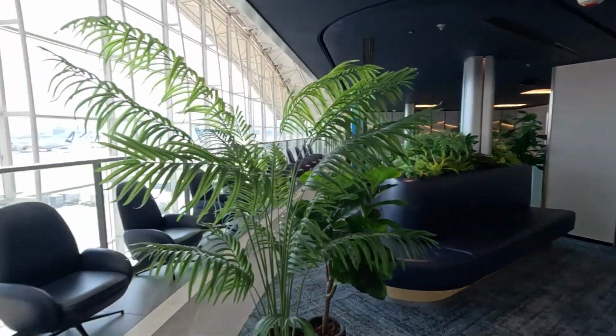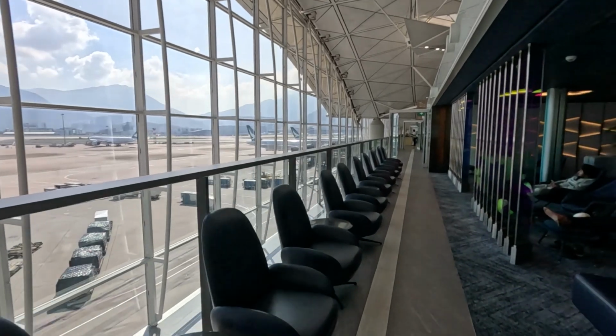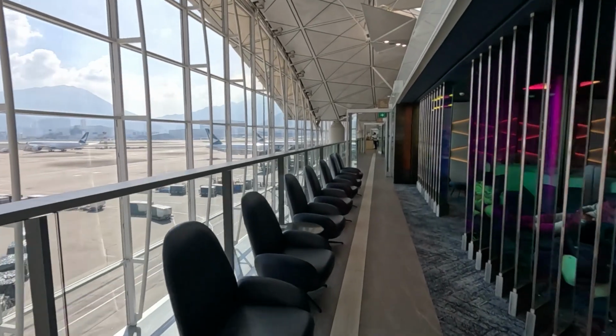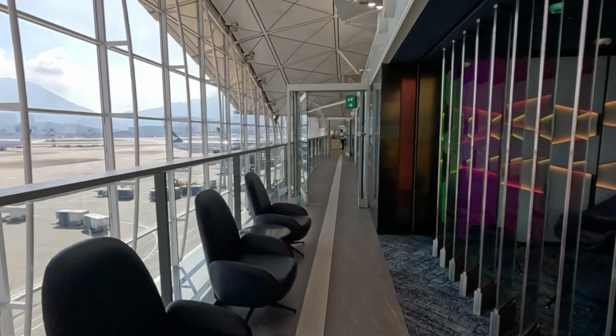So, lesson to be learned there. Make sure you check which lounges you have access to, because if I'd known, I might have come to this one instead of the Centurion Lounge. This one was quite a bit nicer. Anyways, now we're heading to the gate.